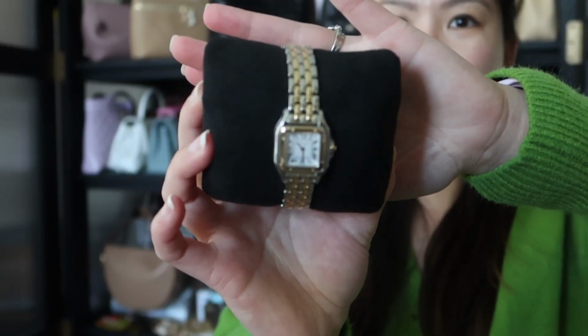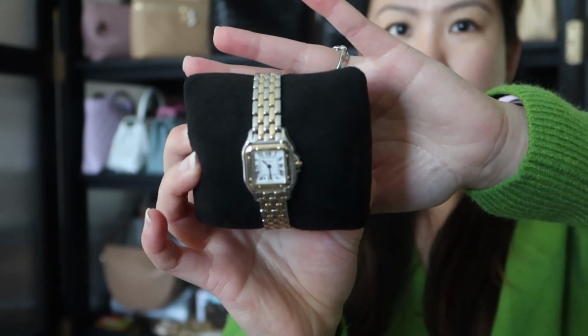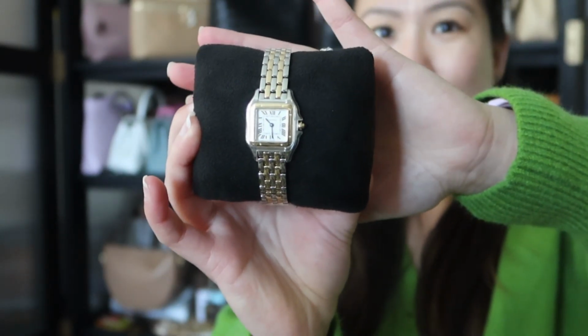This is, like I said, the Panther. It is two-tone, gold and silver, and it is in the small size. So let me just try this on. There's a little protective cover here, but this is not going to fit me because I'm generally more petite. I don't think things usually fit me just out of the box.